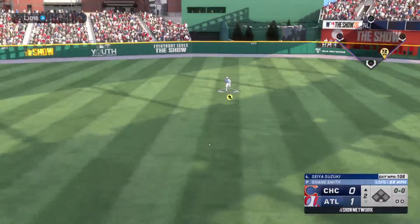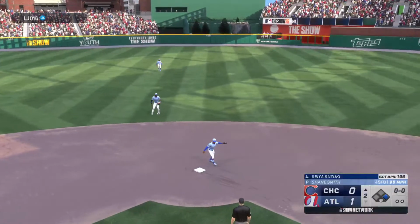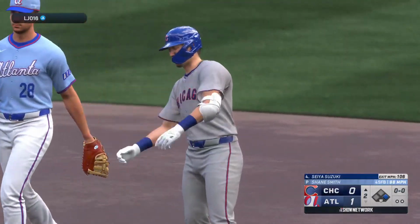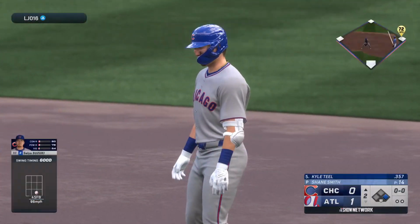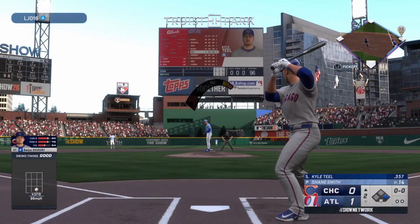Swing and a ground ball into the outfield, base hit. So a runner aboard to start the inning. Seems like he got exactly what he was looking for right there. Really nice job staying up the middle with his approach. He didn't try to do too much with the pitch, just shot it through the infield.